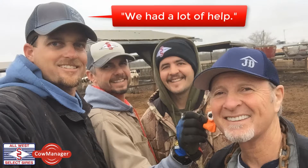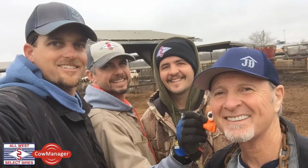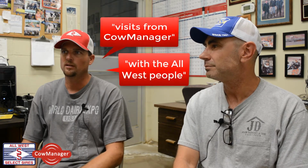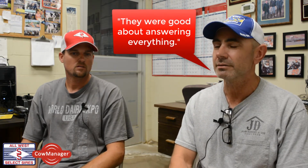The initial setup, we had a lot of help. Guys from All West helped us. They actually helped get the routers and the equipment set up, and then they helped physically out there tagging up cows and identifying which cows got which tags. We've also had 2 or 3 visits from the CowManager folks from Holland. They've been out here with the All West people, and you know, kind of check in, see how we're doing. Oh yeah, we had plenty of questions. They were good about answering everything and straightening out the hiccups over time.